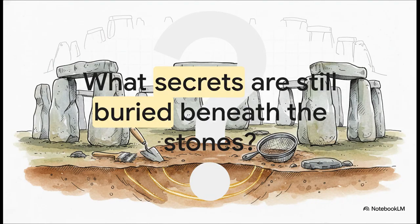In the end, Stonehenge remains profoundly mysterious. It feels like every time we find one answer, it just opens up a dozen new questions. It stands as this powerful testament to the ingenuity of its builders, and it's a timeless puzzle that just dares us to keep digging for answers. The greatest secrets? They may still be buried, just waiting to be found.